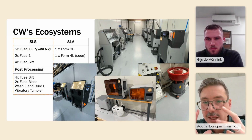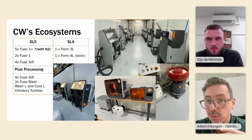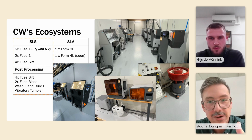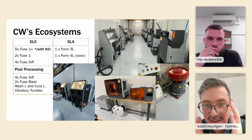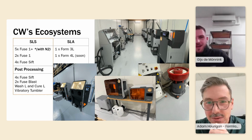What's super nice about you guys having so many machines is we can talk about the ecosystems and how to work with those machines. When you have never used an SLS machine before, it can seem a bit daunting because it's powder. So now we're going to talk about how you manage those ecosystems and what you particularly have. So let's talk about your SLS first off. Talk us through this SLS room.